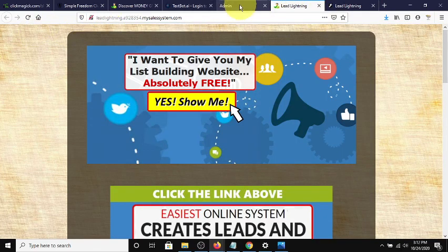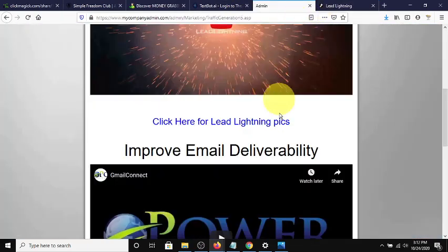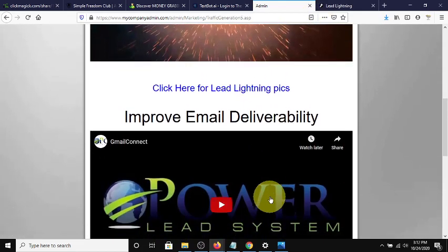Second, let's go back now. Let's go back to that. Okay, so after we did that, it walks you through how you can improve your email deliverability using the Lead Lightning autoresponder system. Yes, you get an autoresponder. With the Lead Lightning version, you can't tamper with the messages.